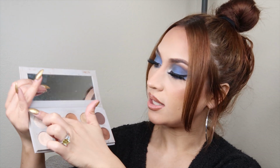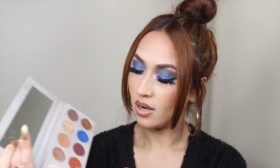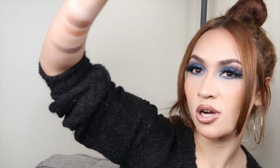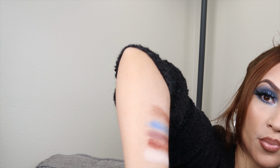I'm going to first swatch, you know what, let's start with the original eyeshadow palette. I'm gonna go ahead and swatch this one first. So I'm gonna take this color right here called Loyalty, and I'm just gonna go through and swatch each color for you. I might have to do different rows on my arm at a time because I don't think I have enough space. But I'm gonna go ahead and show you what the first row looks like. Sorry, my arms are all over the place. I have the top row here and then the bottom row here.